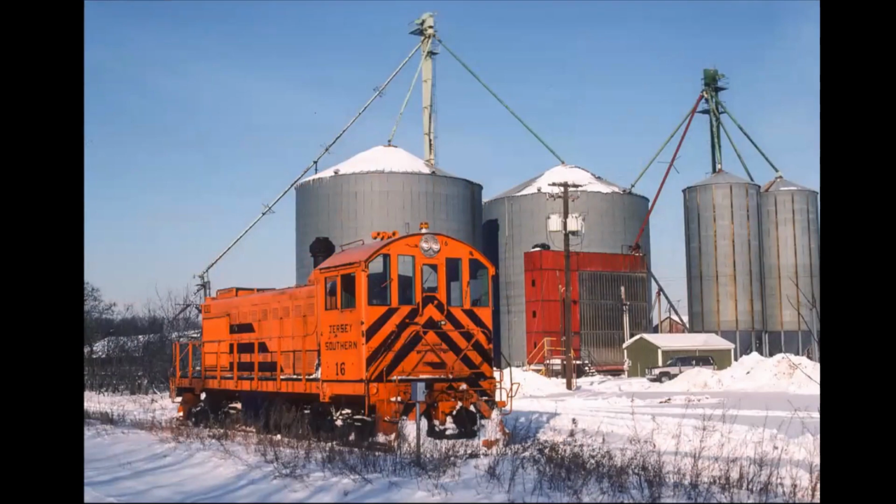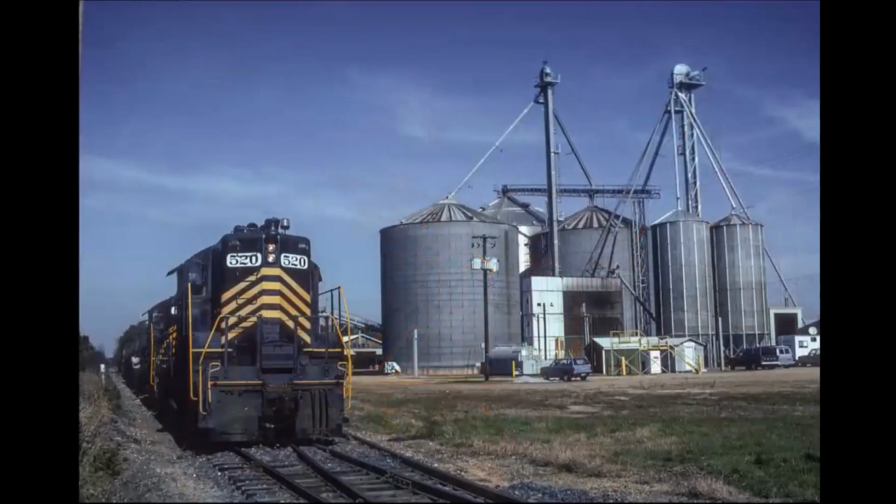Cool little operation. Eventually, Jersey Southern lost the contract. Winchester and Western, since they were so close by, got the contract. And here we see a Winchester and Western train doing the switching up there.